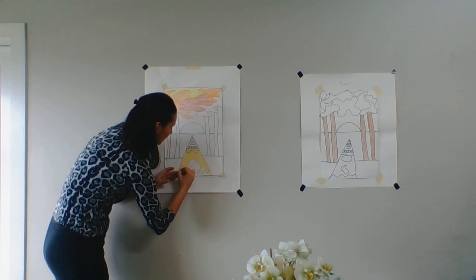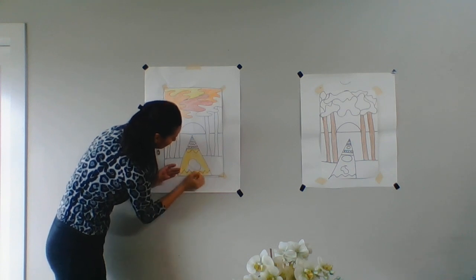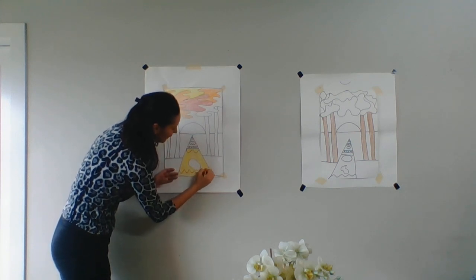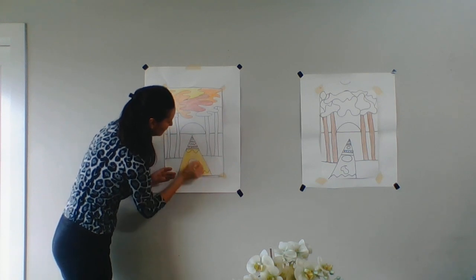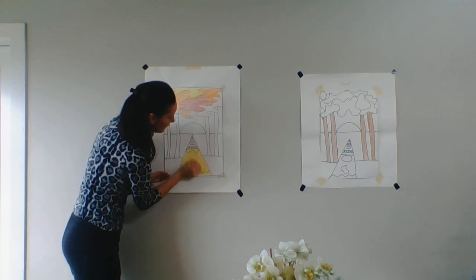You can kind of get a little bit fancy with the designs too. Add some highlighted colors in there. Hide the white, hide the white, hide the white. Make it vibrant and colorful.